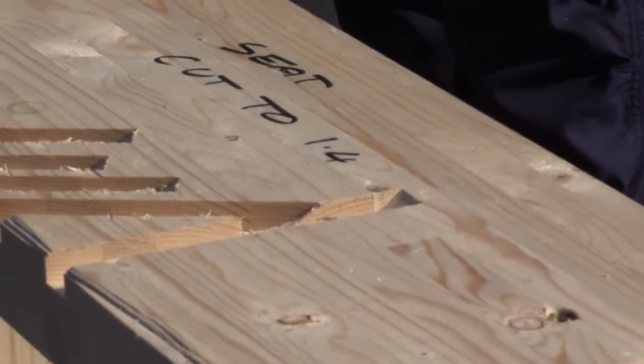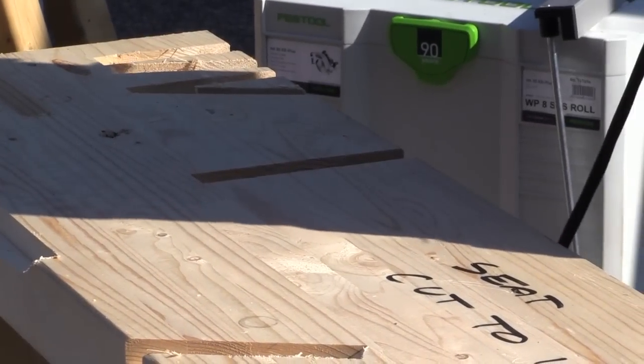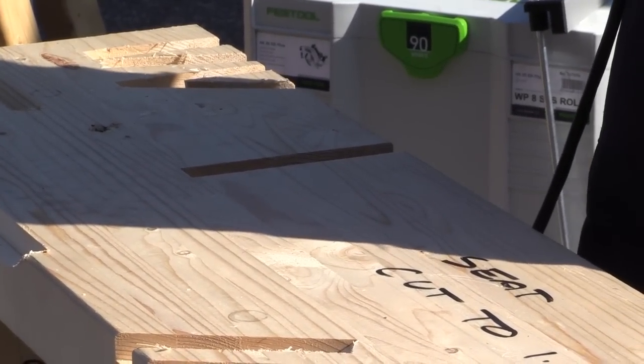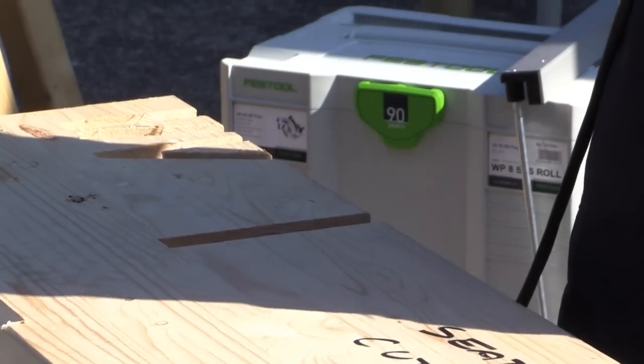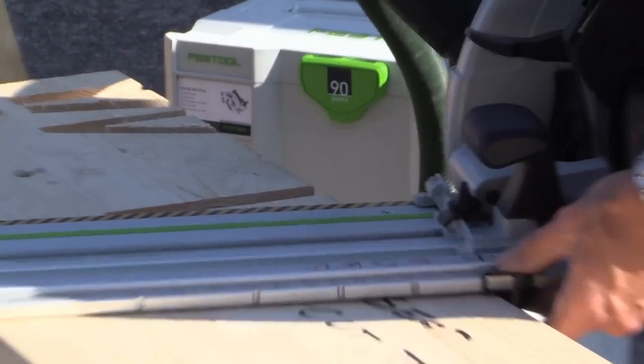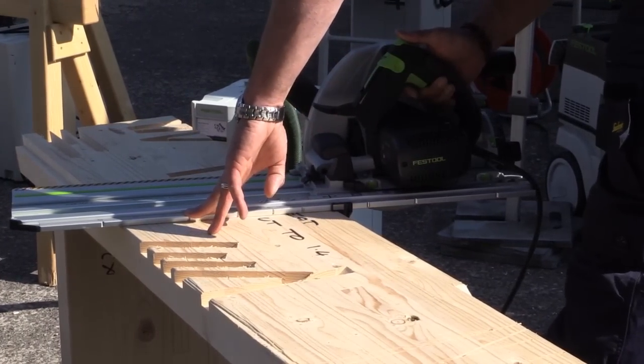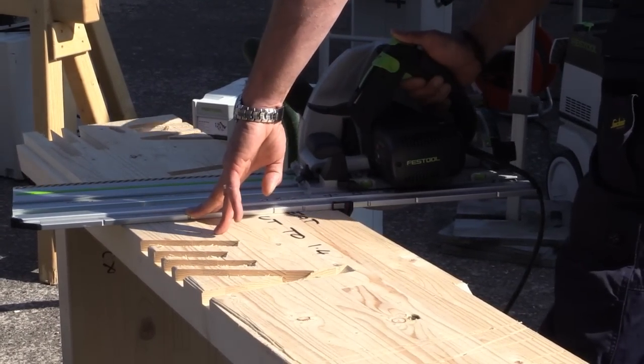And because we have two pre-cut knives on the block, it means that the two edges of a cut are also perfect while we're working. So we can bring this down to say 15 degrees, and now we can make an angled groove as well. A good application could be for staircase work with this type of rail and also the HK85.